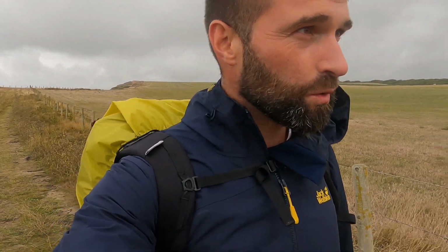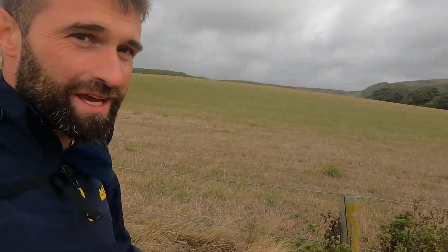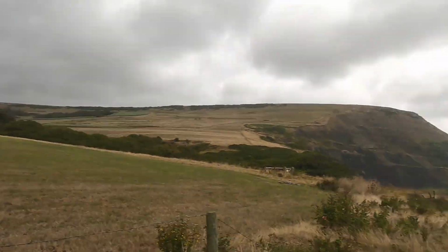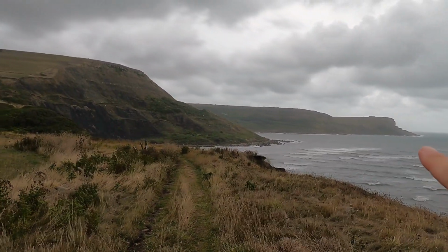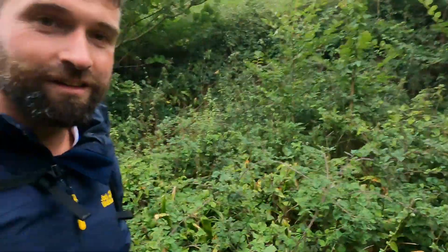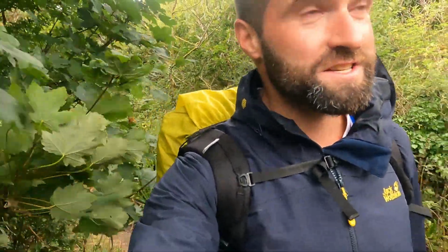One more beast of a hill to go up now. This one here, 128 metres. Then over the other side, drop another 60 metres, and then up again to 122, I think it is. Then we're on this plateau over here, and we'll drop down over the other side of this cliff here, and then we'll be there, the camping point, hopefully. A bit jungly in here. More like Jurassic Park than Jurassic Coast.